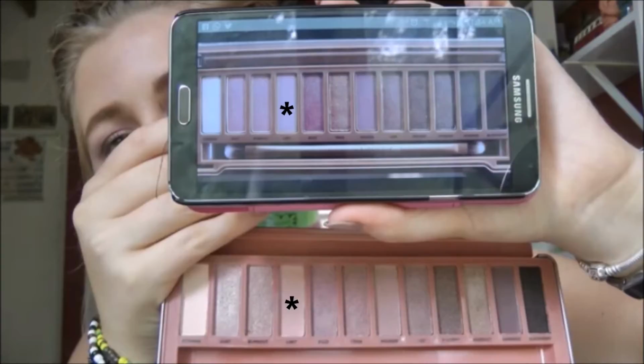Then Limit looks the same. Buzz looks a bit more rosy in the real one. Trick a bit more orangey. Nuna a bit more pink in the real one now than in the fake. Liar looks pretty much the same. Factory is a bit bronzier in the real one. Mugshot is a bit less golden.